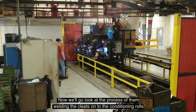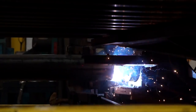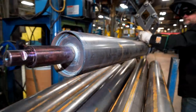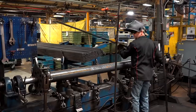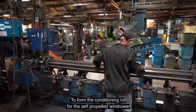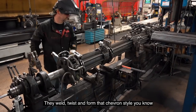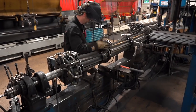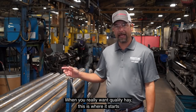Now we're going to look at the process of them welding the cleats onto the conditioning rolls. Roll for a self-propelled windrower, this is where the cleats are being welded on. They weld, twist, and form that chevron style you know. When you really want quality hay, this is where it starts.